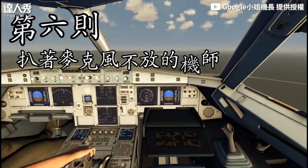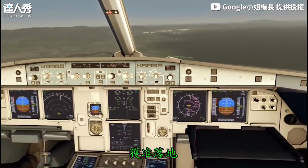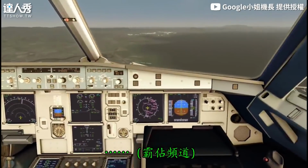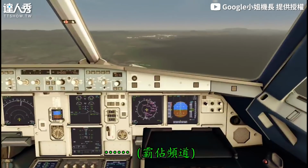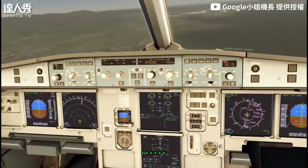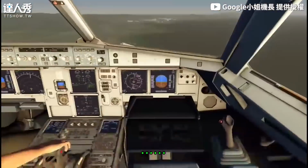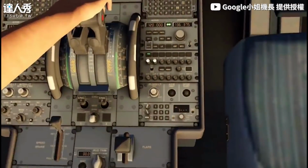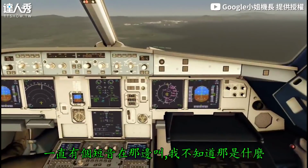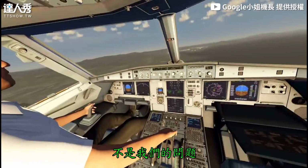Tower United 213, visual 28 left. United 213, tower 28 left, clear to land with 27014. Clear to land 28 left, 213. Echo ground 1-1. Thing's doing all sorts of weird. Something just popped up there and disappeared. I don't know what it was. Not our problem, man.